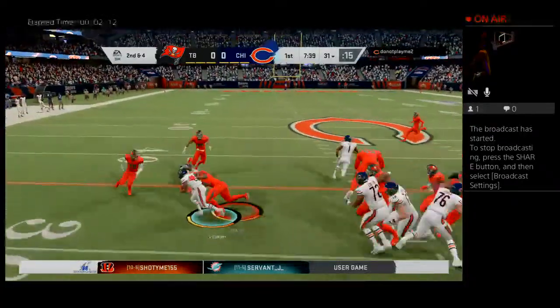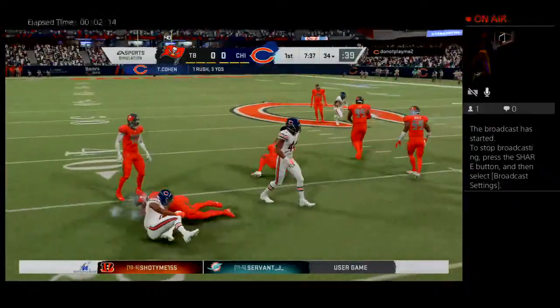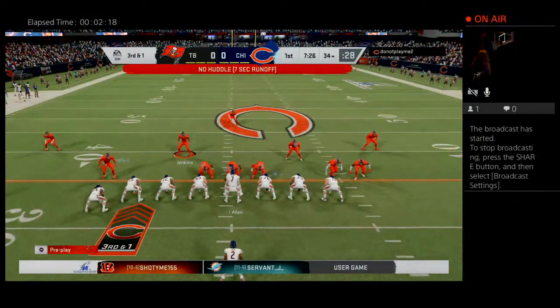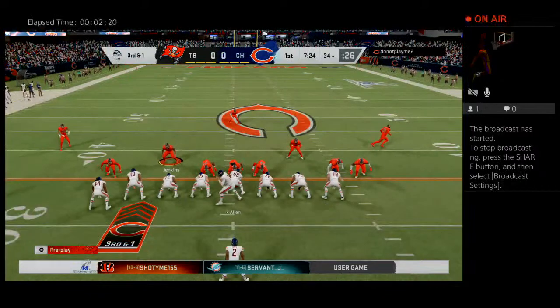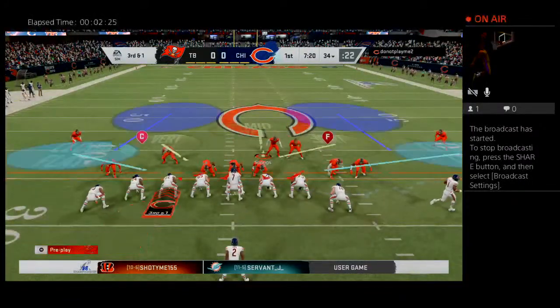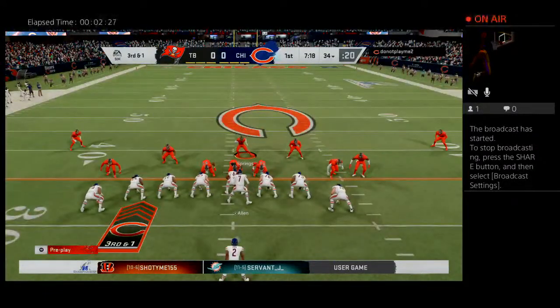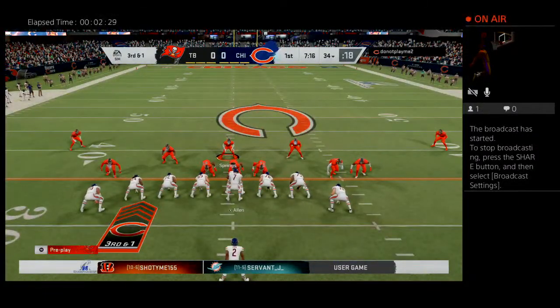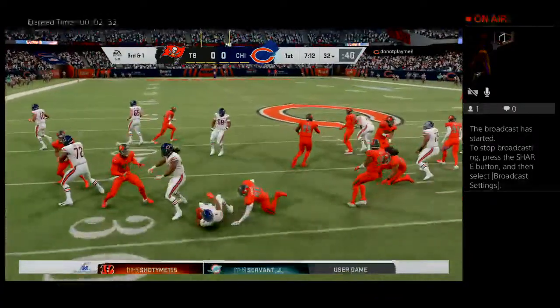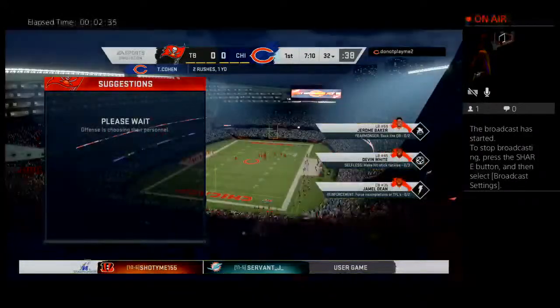Here's the first carry for Tariq Cohen. And tackled down after a gain of 3. Leaves him with 1 yard to go on 3rd down. He's tackled at the 34-yard line. That's a gain of 3. It's 3rd and 1. 56, 56. They'll try to run for it with Cohen. And he'll lose yardage. Brought down at the 32.